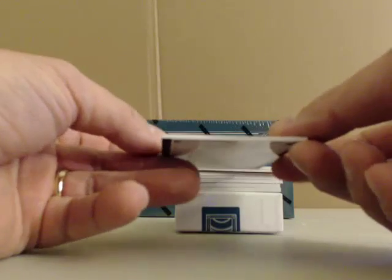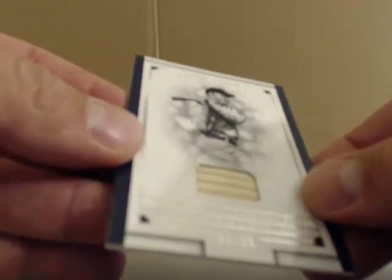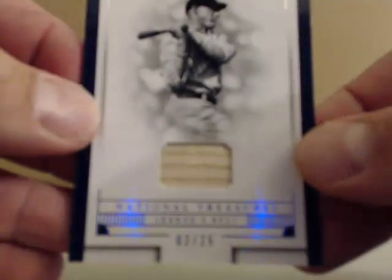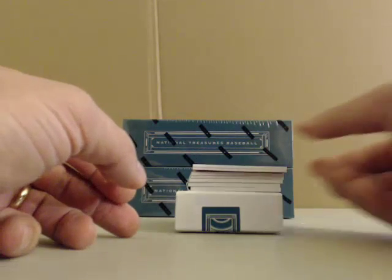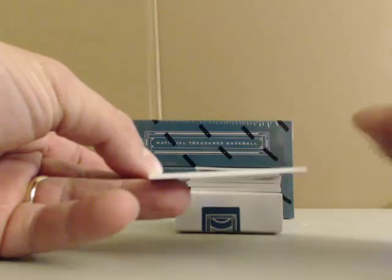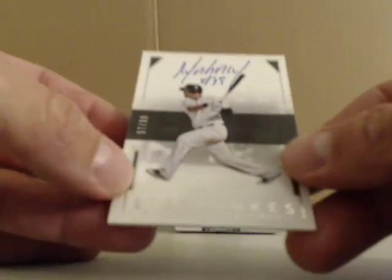And this is a little old school action. 2 of 25, so Go Tribe with another hit. Goose Goslin. 2 of 25. Go Tribe with a double take. And we're always like one away from my number. 57 of 99, Jose Abreu.